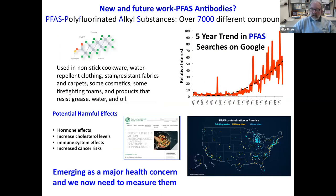So where is this going in the future? Some of the new and future work that we're looking at is what kind of antibodies can we develop that would be useful for fast, inexpensive ways to analyze contaminants.